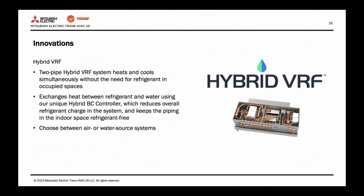Hybrid VRF is another innovation we are excited to launch in 2023 throughout the US. It is yet another variable capacity heat pump innovation from Mitsubishi Electric, which allows for low energy use and a modular design for maximum flexibility for heating and cooling any building anywhere in the US.